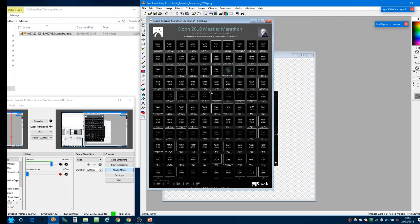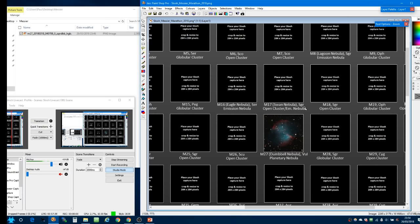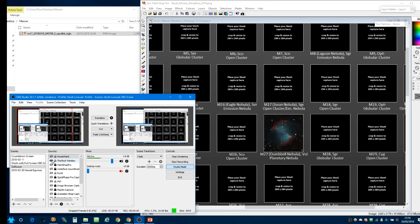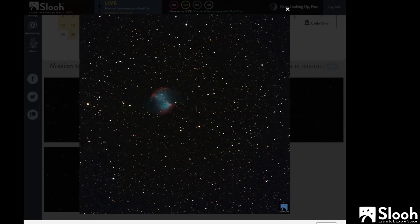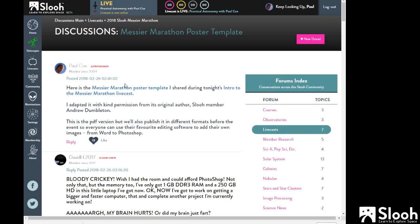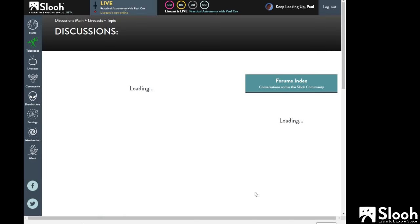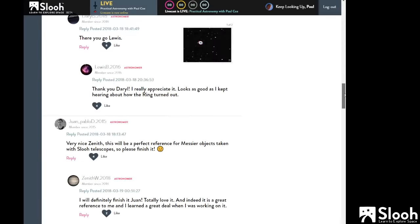So listen, you can see that you don't need to be an image processing guru to be able to create something that, as you've seen from those other examples, really turns out to be spectacular. So give it a go, and maybe think about using the same kind of idea for capturing your other images. And don't forget, if you did miss the Messier Marathon, it doesn't mean that you can't use this same template.